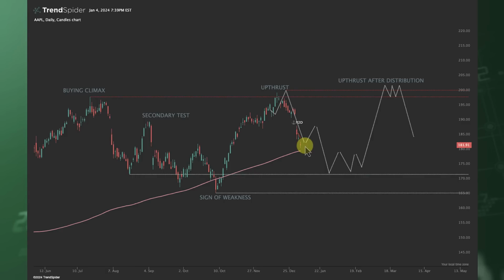Now, I'm showing you this because, if it's going to follow this schematic to a T, we're probably close to an area where we might get that potential bounce, and that bounce could get reverted. It might not, who knows? I just find it kind of comical that it's been following it very closely.